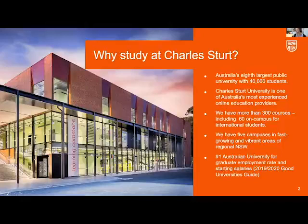We currently offer about 300 different courses for all our students, and about 60 of these courses are offered on campus for international students. We do have 5 campuses in regional Australia, in fast growing and vibrant regional areas of New South Wales. For at least 4 years, Charles State University has consistently been the #1 Australian university for graduate employment rate, including the best for starting salaries in Australia. I'll talk mostly about regional in this presentation. Some of you might know Charles State University from our study centers, where we also deliver some courses in Sydney, Melbourne, and Brisbane, but I'll focus on our regional offerings today.